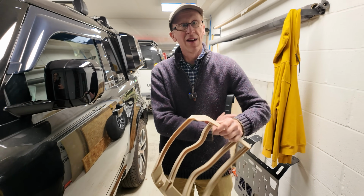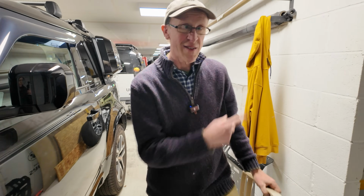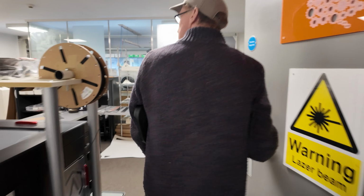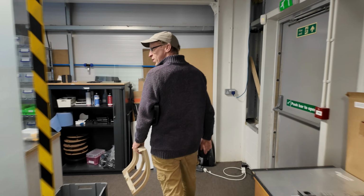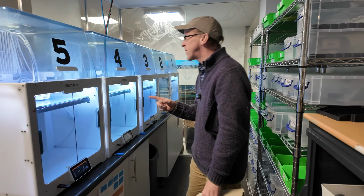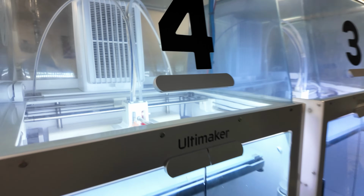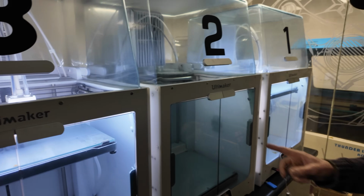And this is last but not least, Freelander 2. Let's go out through the 3D printers and have a look what's going on in here. Right then, what are the 3D printers printing? The 3D printers are all busy away. They're printing clips and bits and pieces. This one's not behaving. Number 2's on the naughty step at the moment.